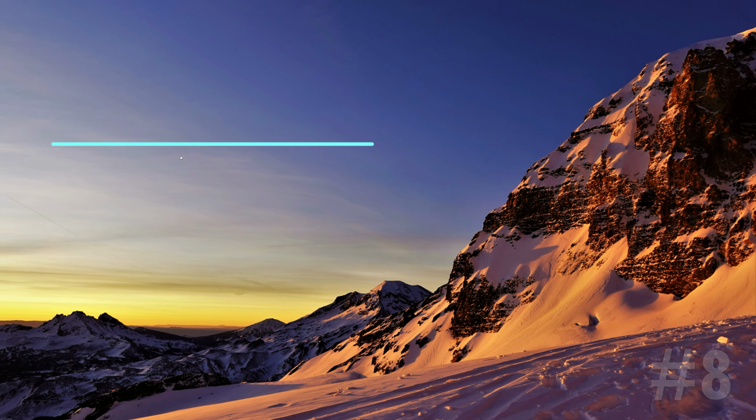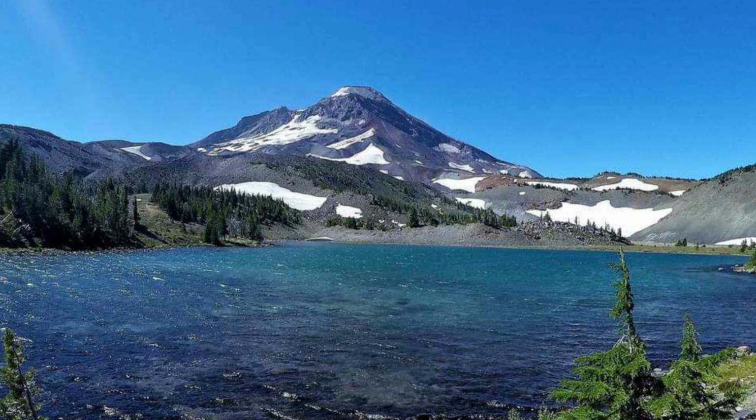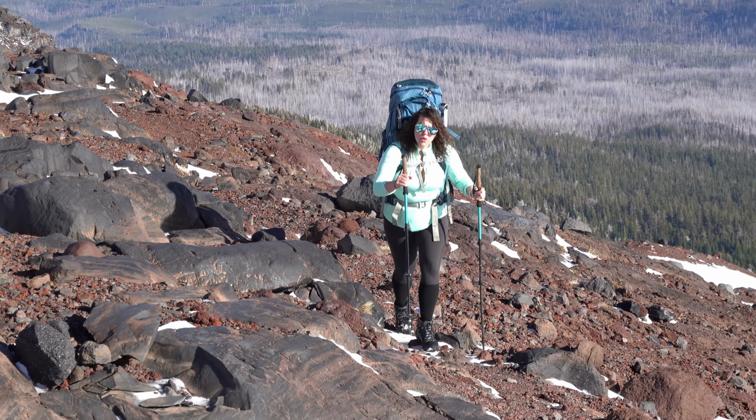The easiest is the south side, which people typically start from Pole Creek Trailhead and hike into Camp Lake and head up from there. Expect a moderate scree slope and some low-key Class 3 scrambling. The route ends up being about 17 miles with 5,300 feet of elevation round trip. Most people will opt to break this up with an overnight, but it could be done in a long day.